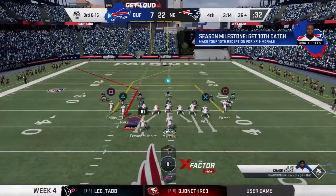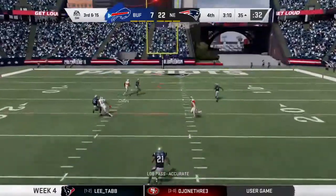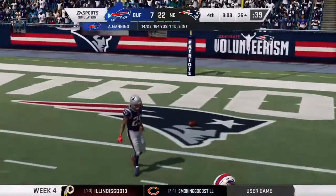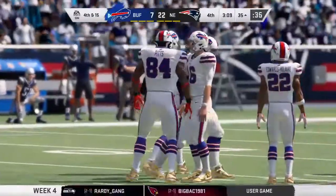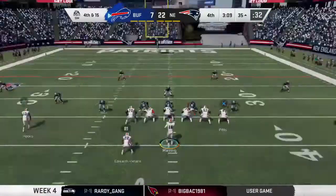An incomplete pass on that last play, and that means they'll need to come up with something here on third down. Now a shot taken on third down, but it's going to wind up incomplete. Looking to erase a two-score deficit here in the fourth quarter. Going for some big plays.